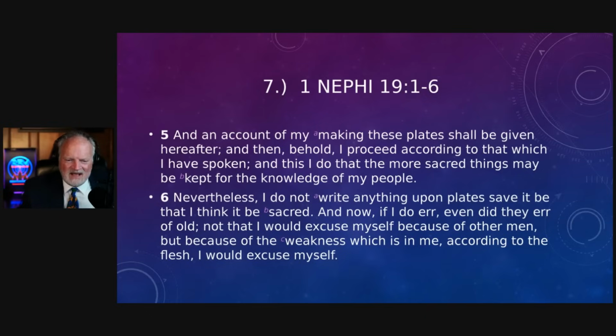Now, this is funny. Okay, notice that he has just dictated himself into a corner, because what he has just implied here in verse 5 of 1 Nephi 19 is that what is written on the other record, right, the large plates, I'll call them, is not sacred. And now he has to reverse himself and take his foot out of his mouth and say, no, that's sacred too. They're both sacred.